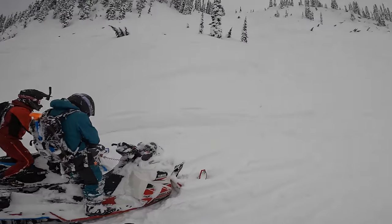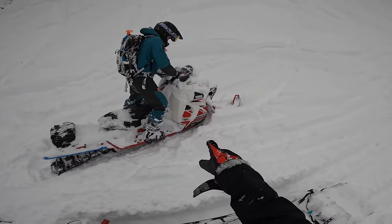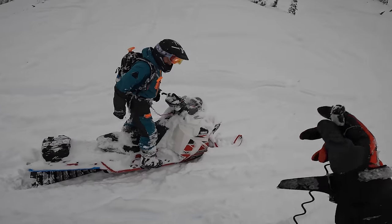Janzak wants to try Jesse's 600 Catalyst, and Jesse's got the Sidewinder, so we're doing a little bit of sled swapping today. Dude, it's gonna be sick. I'll get up there, I'll film you.